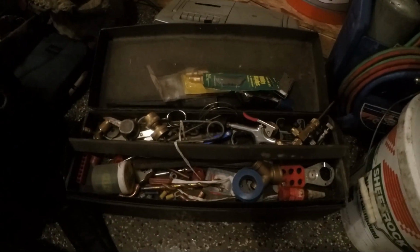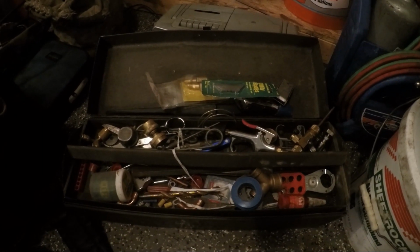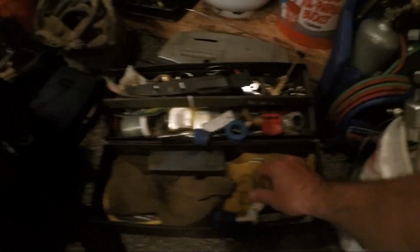mini split adapters. Now I got a lot of some of this stuff in my tool bag too. I've done a video on my MC Pro Pack tool bag. I'm not actually going to open that up because this video would take forever, and I just want to show you kind of what I've accumulated in the toolboxes. I've already done tool bag reviews and stuff like that, so we don't need to really get into that. So, okay.